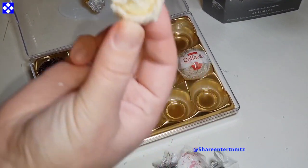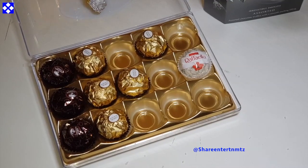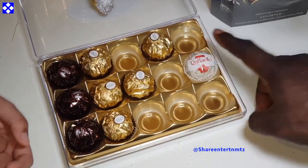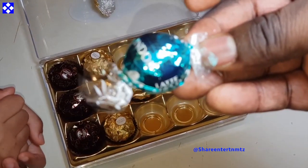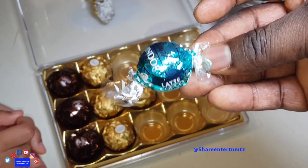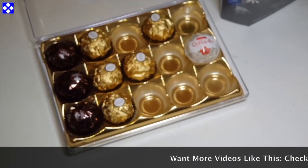What are we going to do? We're going to do the test in a minute. We'll show you on camera what both look like. This is more liquidish. Yeah. And the Lindt coconut is much thicker, with more coconut and more cream than the other one. It's just tastier, isn't it? Tastier, more rich in chocolate.